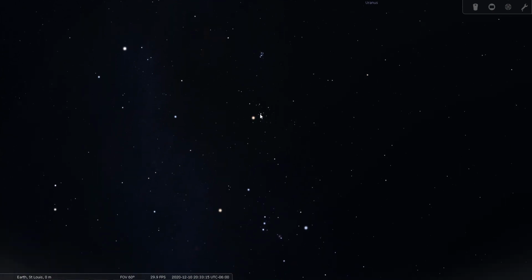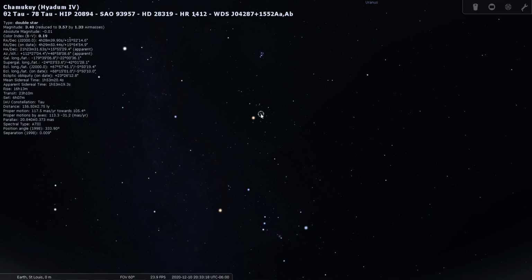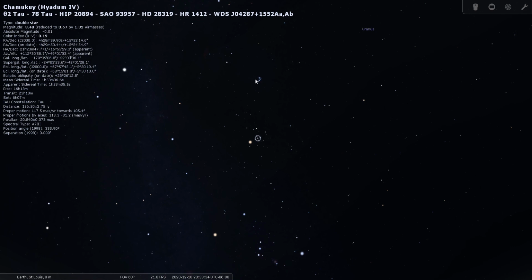So let's just select one of the members here. And let's see, this is one of the double stars we looked at earlier, Theta Tauri. And it's within the Hyades. And it's only 156 light years away, so it's less than half the distance of the Pleiades even. So this really gives you an idea of what an open cluster looks like, moved even closer to Earth.